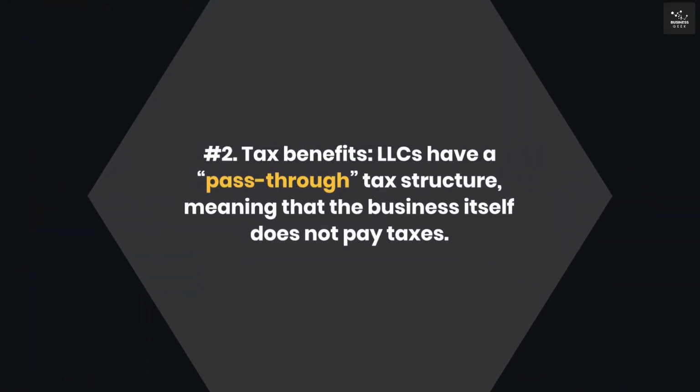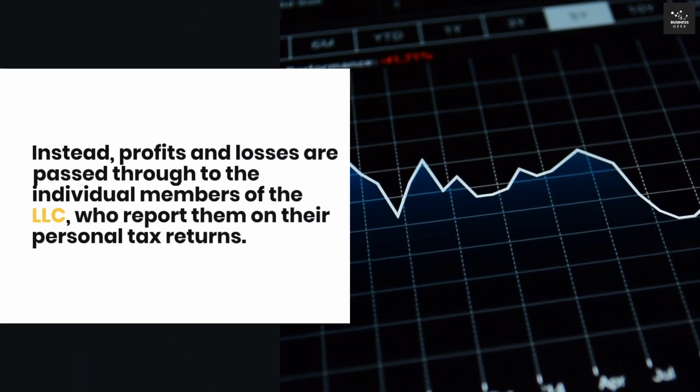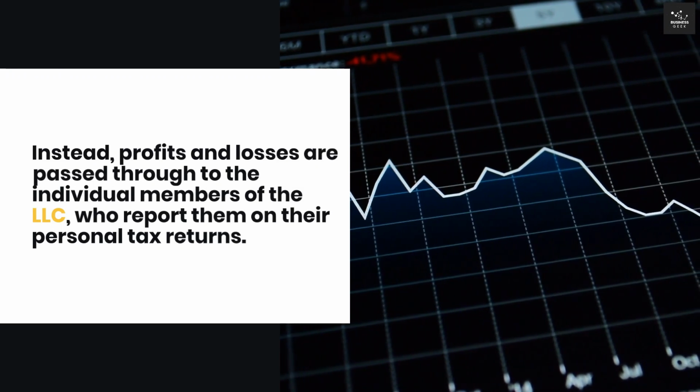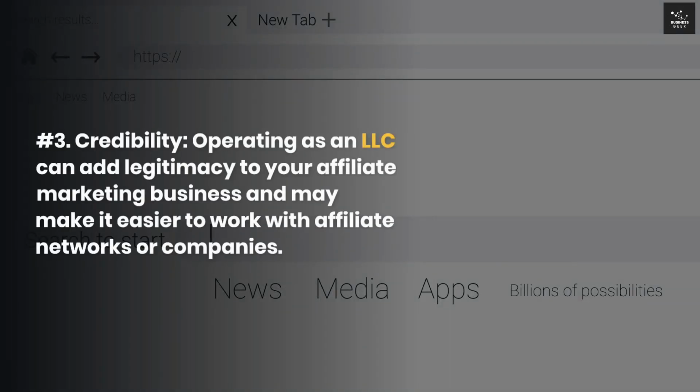2. Tax benefits. LLCs have a pass-through tax structure, meaning that the business itself does not pay taxes. Instead, profits and losses are passed through to the individual members of the LLC, who report them on their personal tax returns. 3. Credibility. Operating as an LLC can add legitimacy to your affiliate marketing business and may make it easier to work with affiliate networks or companies.